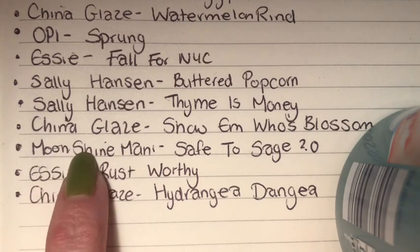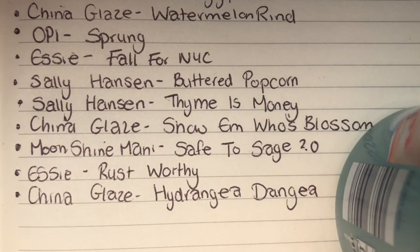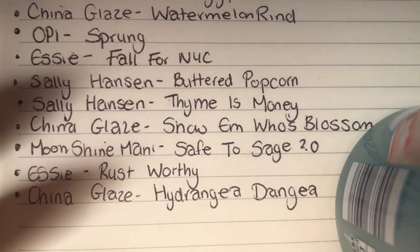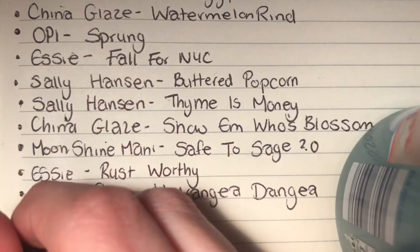And we have Moonshine Mani Safe to Sage 2.0. I can probably get it, but I don't want to pay that much money for it. I just loved it, and I have a folder on my Instagram where I save all the polishes, and that is one of the polishes I want. Also this one, Essie Rustworthy. Again, I thought, oh, I'll get it another time, and it wasn't there, which is just so annoying. And then I've just remembered a polish that I want also, so I'm going to write it down.